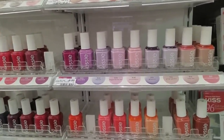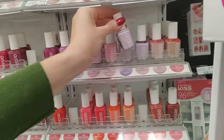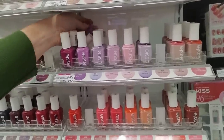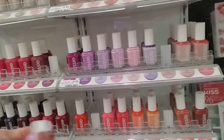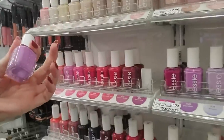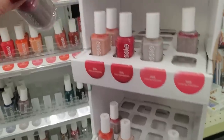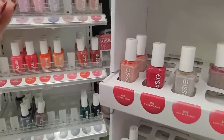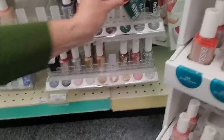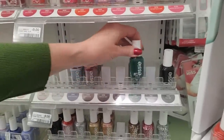Go Ginza. It's 310. Go Ginza. That is also Go Ginza. Oops. Ooh, this is a pretty color. This is Playdate. I like that one. 300. This is Chinchilli, 688. Is there... Ooh, that is pretty. It's called Off Topic. Or I'm sorry, Off Tropic.